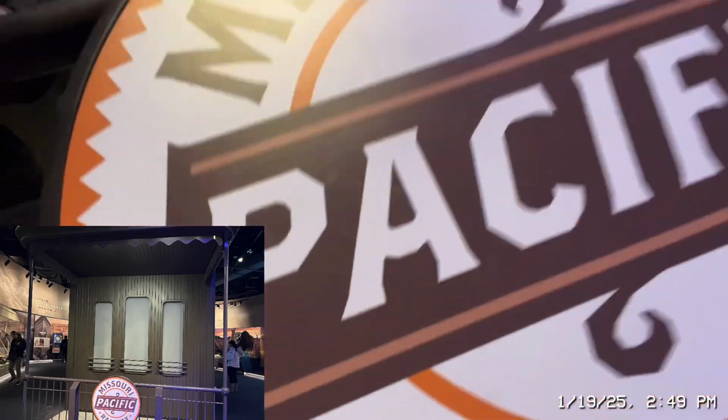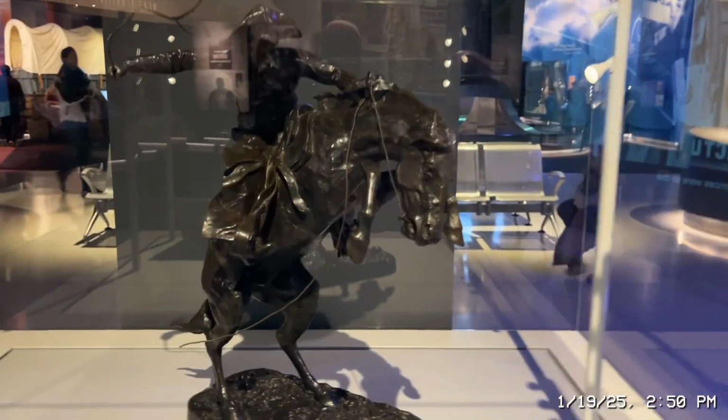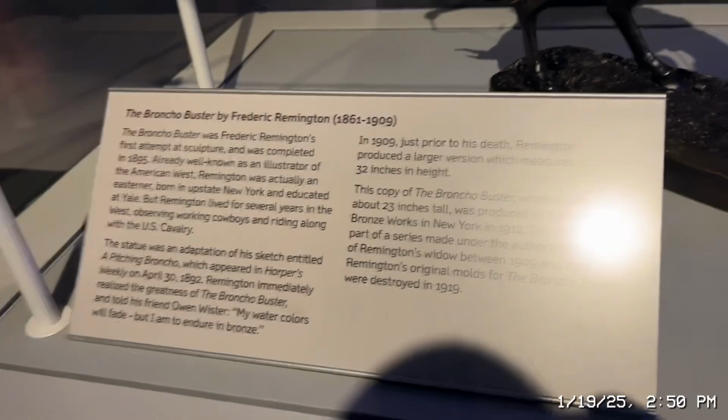So this is kind of what it would look like here, in the back of a train car. This is the back of the train car that would be used, as you can see, the Missouri Pacific Railway, used back during the Transcontinental Railroad. So, no known fact, we started here in Missouri, has now landed us into the old cowboys. Buster by Frederic Remington.